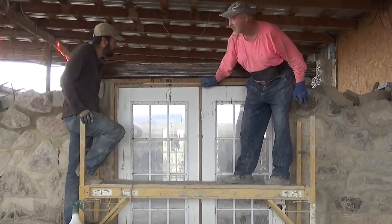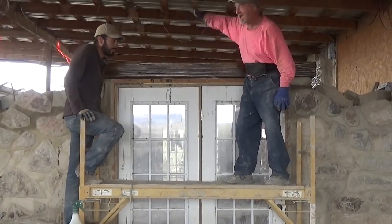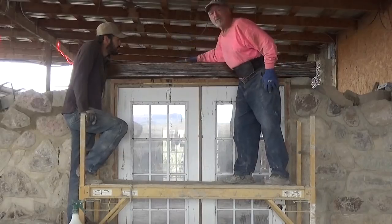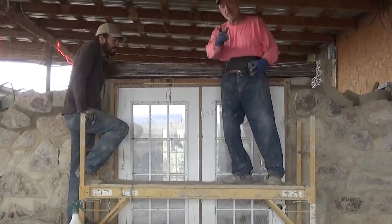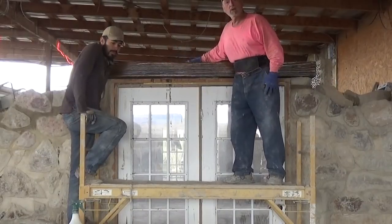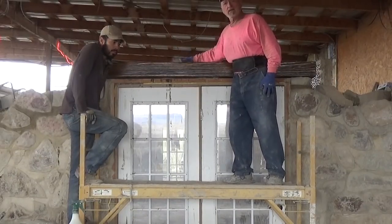What we've done is we've put the bow so that it's bowing up here, so if there is any give from the weight, it'll give downward. I think it was a great idea, and Bill, if you're watching this, and I know you are, this was a great use for this timber, and thank you for it.